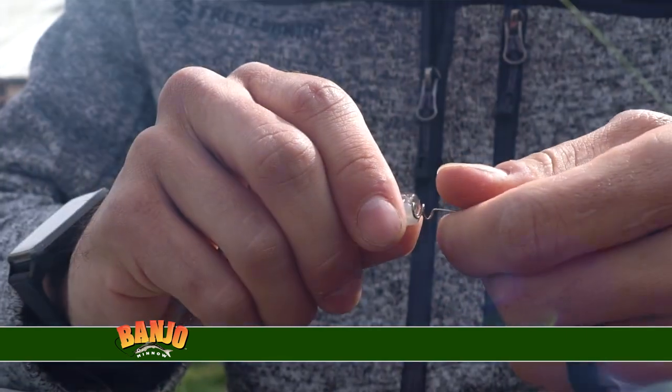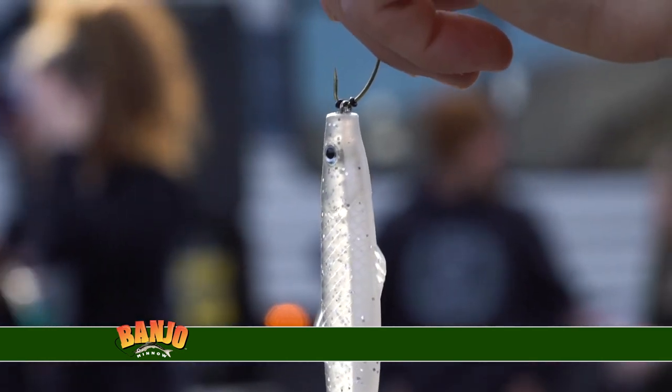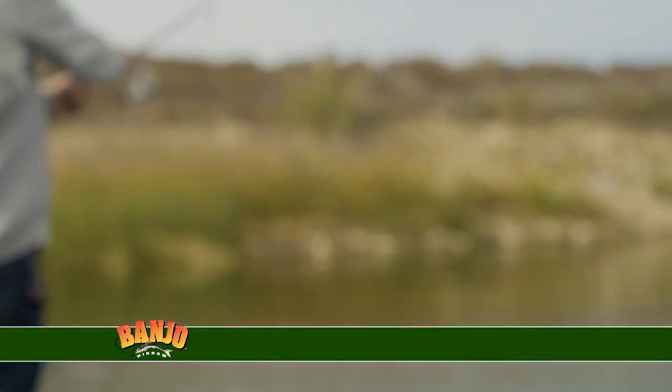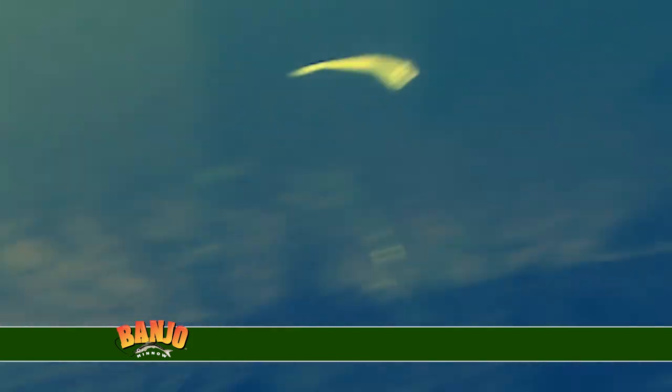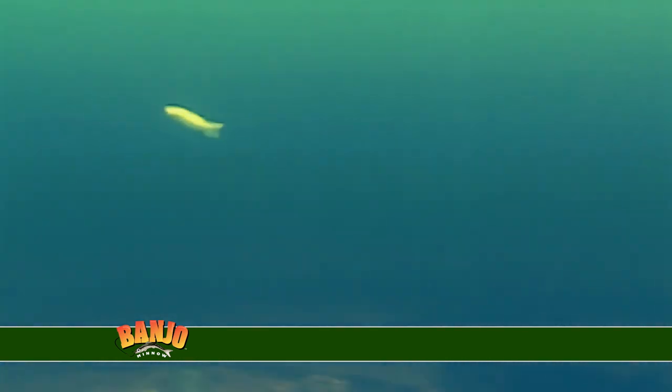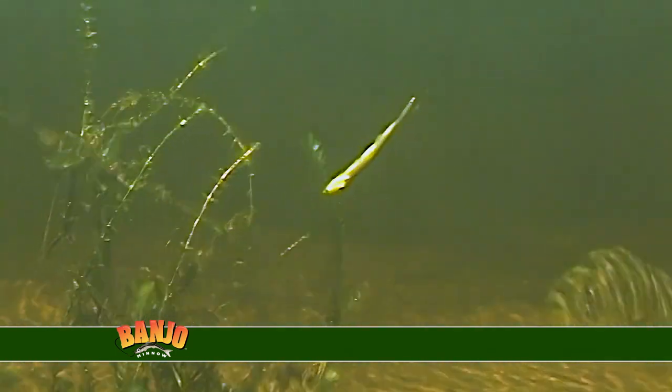And this is the secret right here. The patent-pending design where the hook is right at the nose. This allows the minnow to come alive. And when you see the Banjo Minnow in action, it looks totally lifelike. Not just in how it swims, but also in how it escapes, and it looks just like a real minnow. You know what, there's just nothing else that swims or that you can make as realistic as the Banjo Minnow.